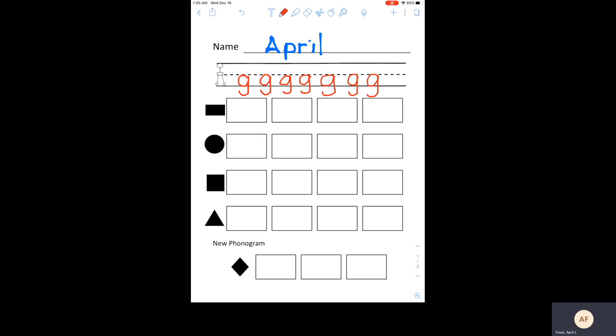All right, next to the rectangle, we're going to write the letter A. A, apple, a. Now the letter G. G, goat, g.